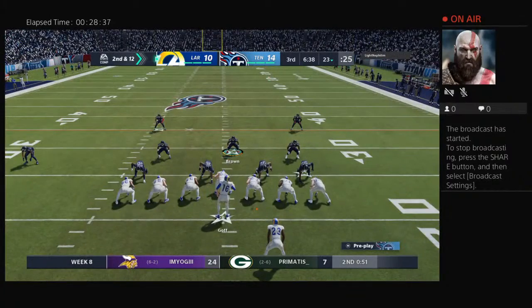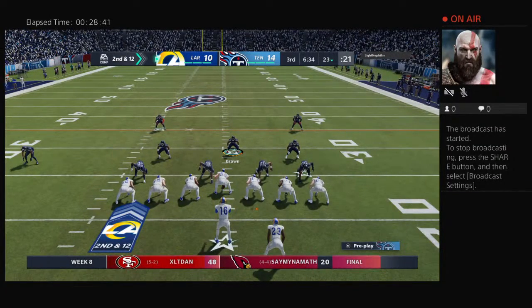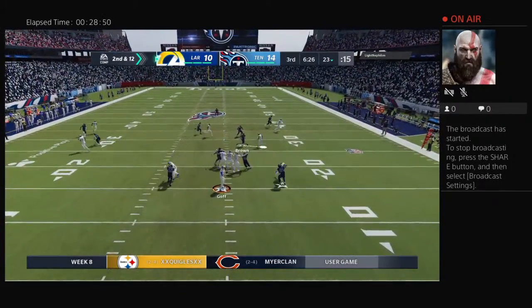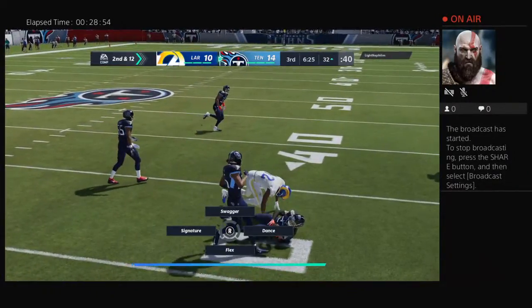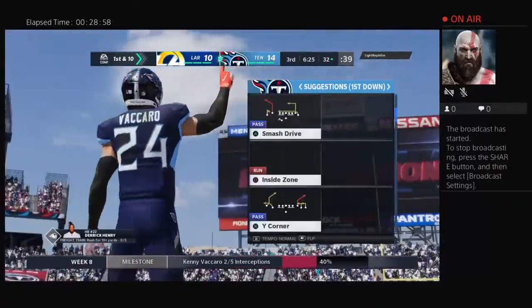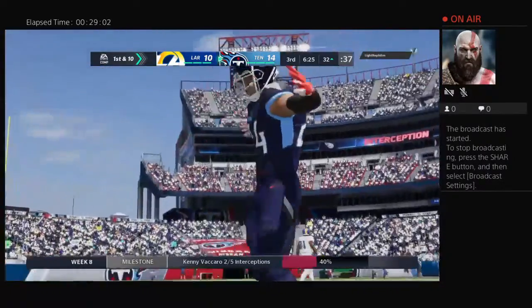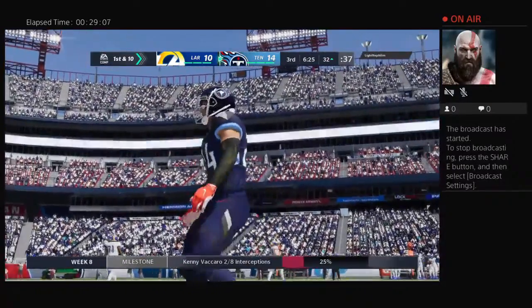At the 23, it's 2nd and 12. Out of the gun, Goff. Now a clash of bodies here, and it's intercepted. Picked off by the safety, Kenny Vaccaro. The first half did not go their way, and that's not going to help matters at all. An interception here on the opening drive of the third quarter. Obviously not what they were striving to accomplish.